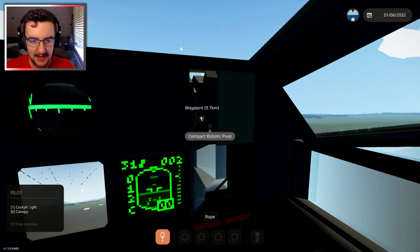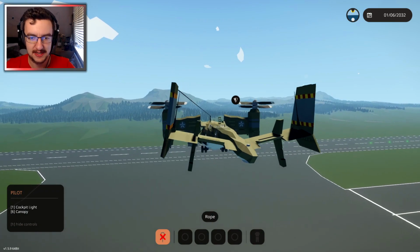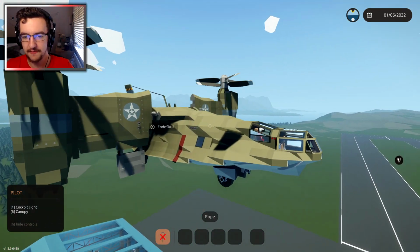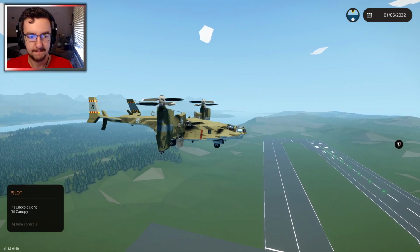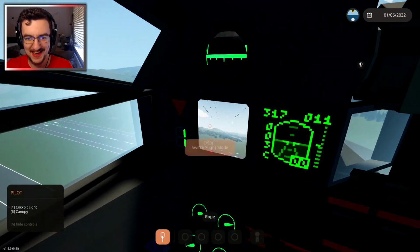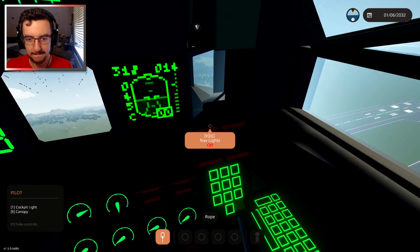Anyway, we're in the sky. I can't see forwards. I would like a version of this without the front seat, with like a full-on canopy just for the pilot. So all you have is like a little monitor in there, huh? Yeah, it's really tiny. It's so small. All right, here we go.